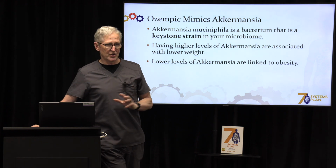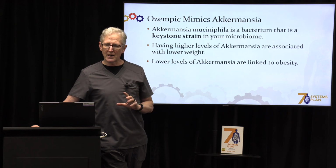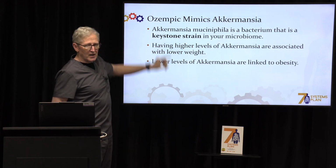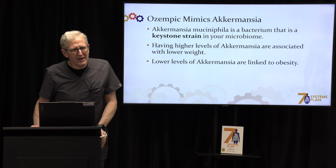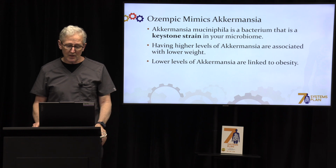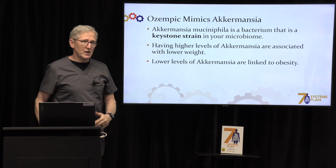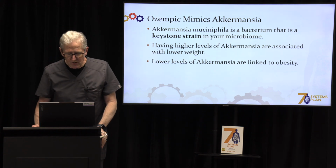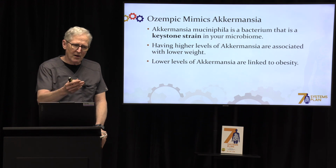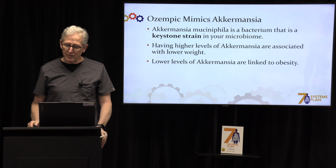So I had a digestive analysis done a few years ago just to see what bacteria were in my gut. And one of the things that stood out was I was low in Akkermansia. Now that got me thinking and looking, well, how do I get that up? And I'm going to show you how to get that up, but taking the supplement, which is now available, is a great way to do that. We know that having higher levels of Akkermansia are associated with lower weight. Lower levels of Akkermansia are associated with obesity. So we could test you right now. If you're overweight, you probably don't have as much Akkermansia. If you're normal weight, it's probably better.